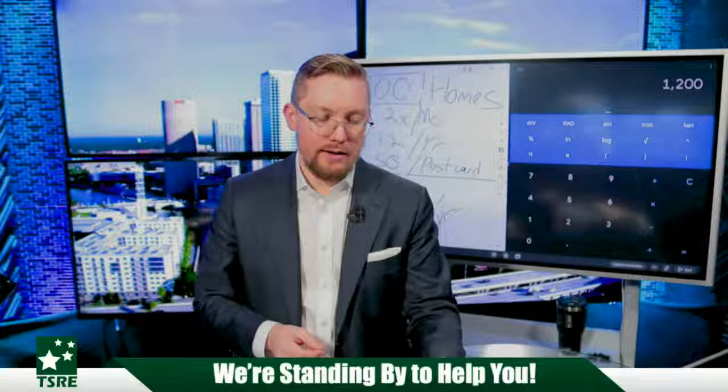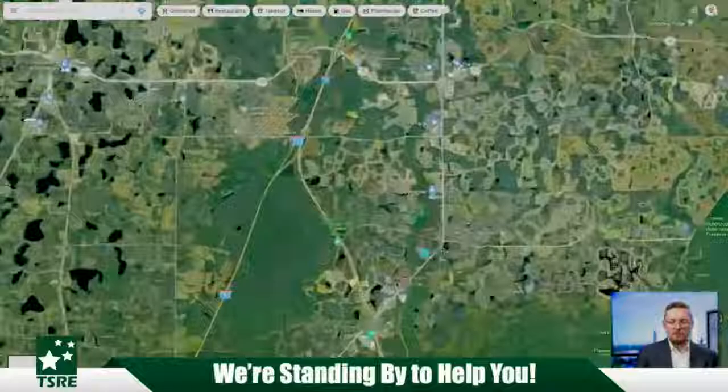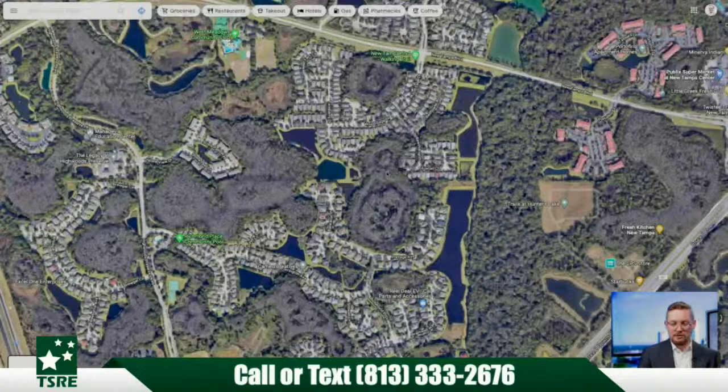Again, one of the most important things when it comes to having an effective farming strategy is having a very specific target audience. And just to go to my laptop one more time here, looking at this map, I just pulled up the area right by our main office up here in New Tampa. But if you zoom out, we're talking about like 100 homes there, and that's not even all these neighborhoods. And actually, this is a larger neighborhood over here. I believe this one's called West Meadows.